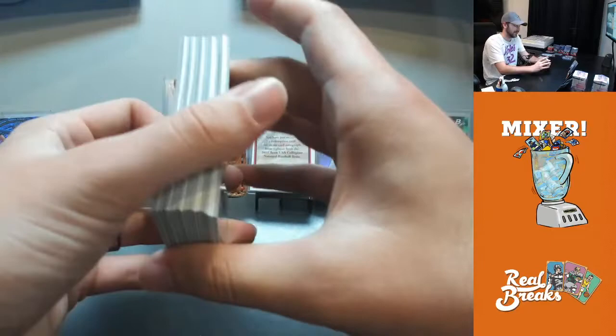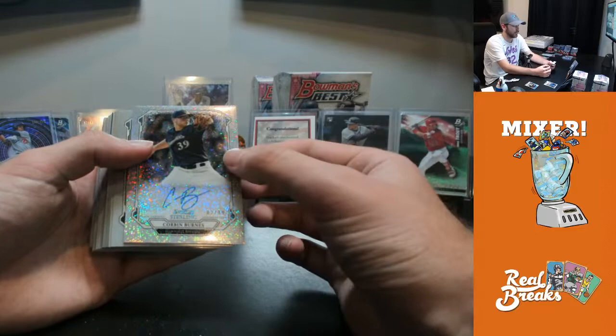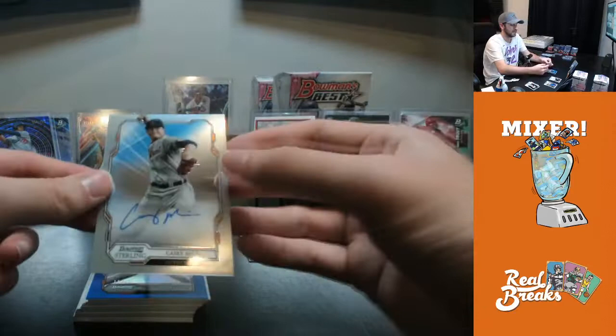Brad Keller out of 199, Royals. And first auto, Corbin Burnes, rookie speckle out of 99, Brewers. Brewers on that to Vinny Gonzalez. Casey Mize, there we go. Casey Mize, one of the Tigers, for Brad Kaysen.